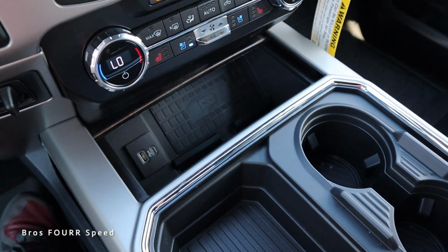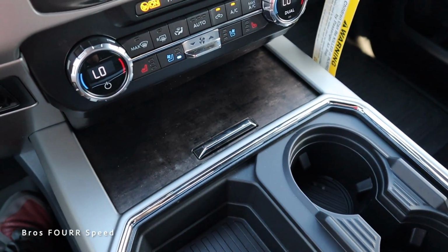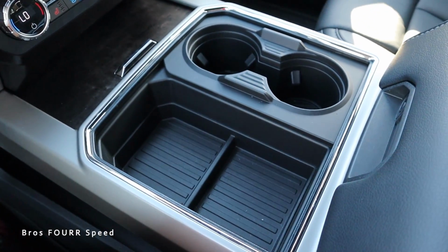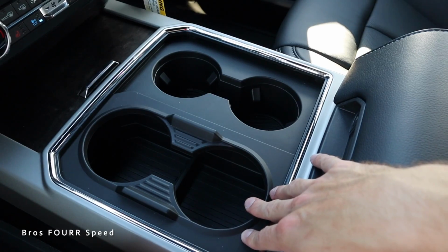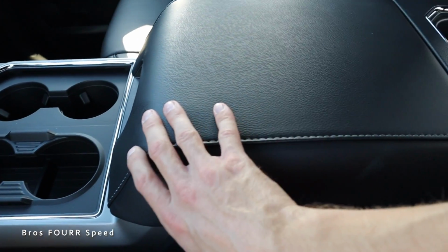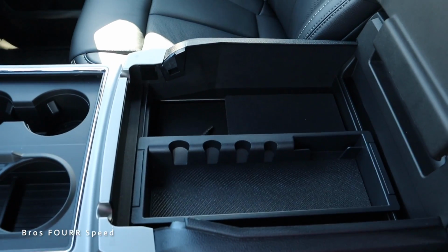In the center now, we have wireless charging, a USB port, and we can close this with some of that wood trim. There's a huge cubby in the center for storage as well as 2 cup holders, but you can slide this over and double up on your cup holders. We have some of the smooth black leather for the armrest with contrast stitching. Then opening this up, we have quite a lot of space in here.